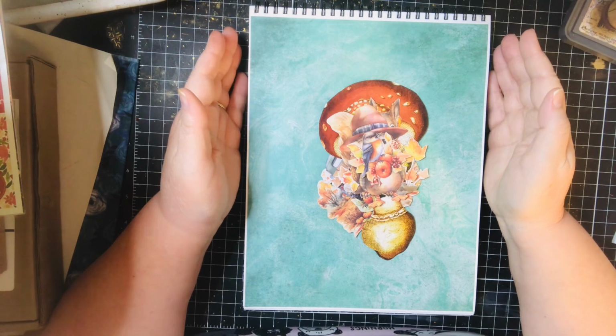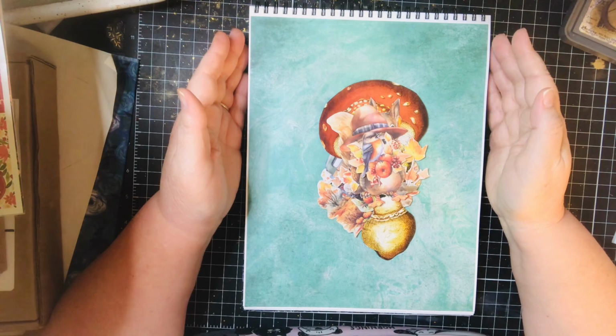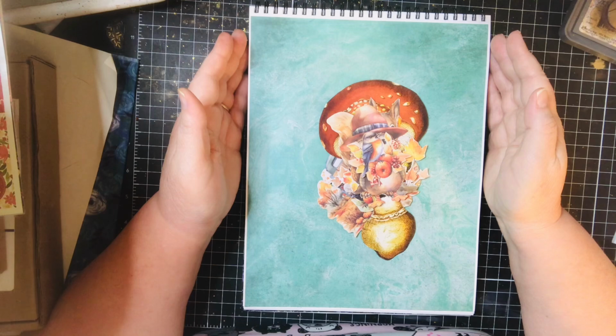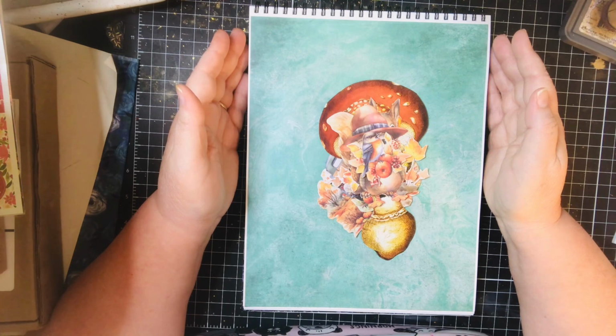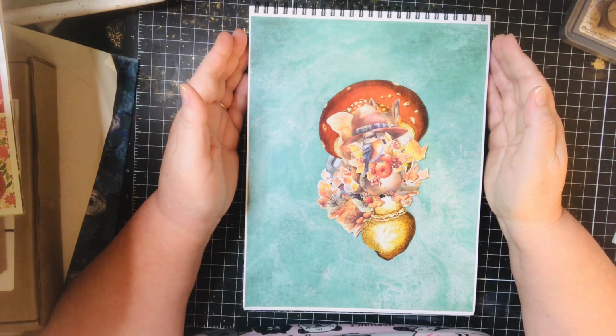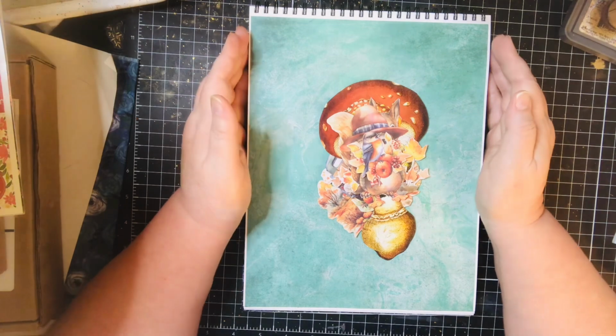Collaging is for the birds, hosted by Barbie of Nellie and Ruth Designs. Be sure and check out her channel at Nellie and Ruth Designs, and be sure and check out the hashtag Nrbirdcollage to see what everyone else has made. I'll have it listed in my description box down below.